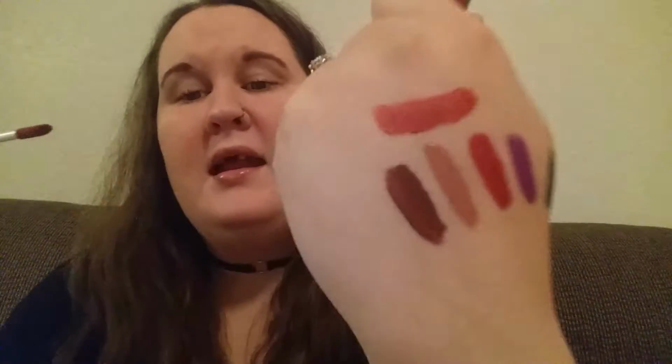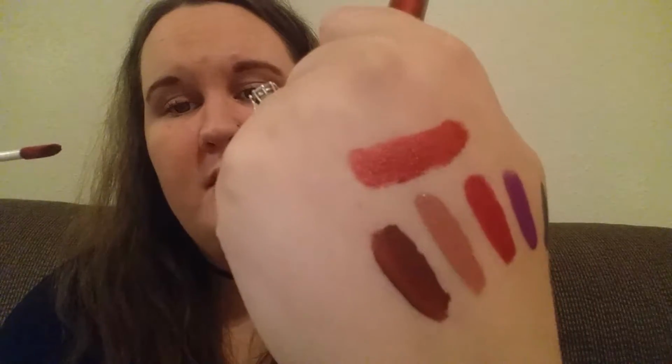But this is like a metallic color, and it is a really pretty color, and it smells fantastic. And that does it no justice at all, because it's actually like a darker red. But it doesn't crease, and it took about one coat. I didn't have to keep going over the lip to try to get the look that I wanted. But it worked well.